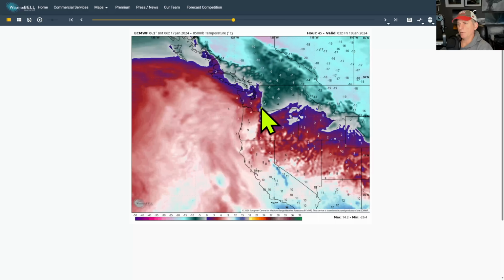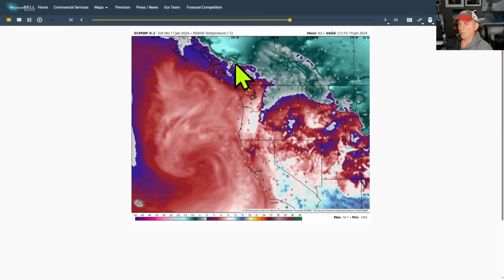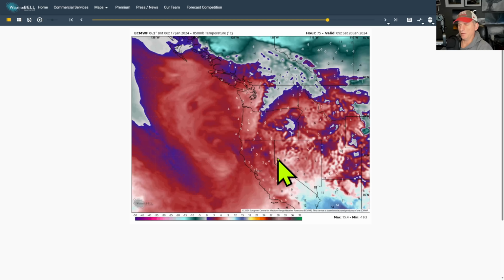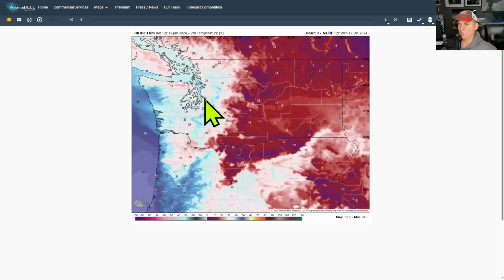And then we go off into the extended a little bit more. Now here we are into Friday morning, and you can see things really warming up west of the Cascades and even getting some warmer air aloft into places east of the Cascades also. We're going to go through a pattern change here and start to bring some stormier, wetter, more normal winter weather across the Pacific Northwest, with some mountain snows and lower elevation rainfall.